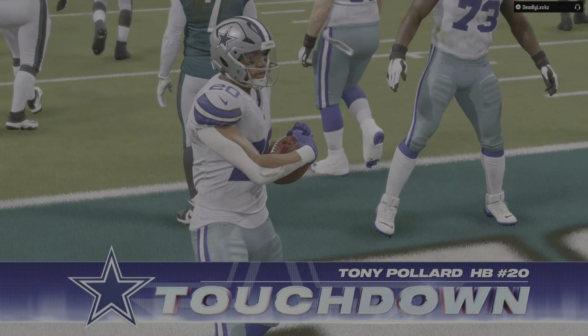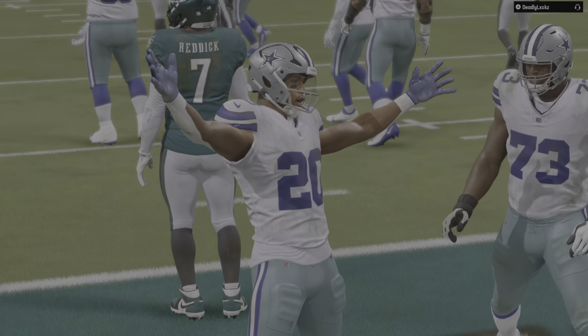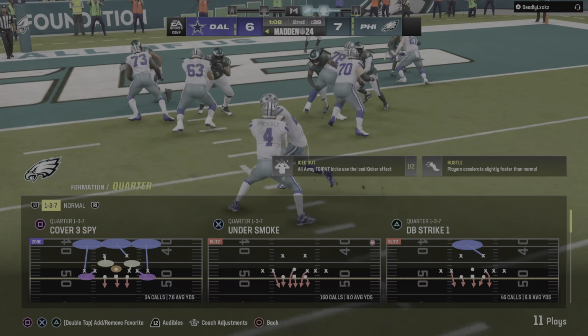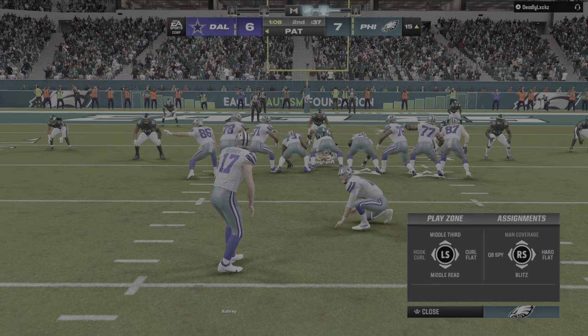Touchdown, Cowboys. Tony Pollard taking it in from 2 yards out. And the Cowboys are an extra point away from drawing level. A solid blocking up front from the guys on the offensive line allowed him to get in for the touchdown.